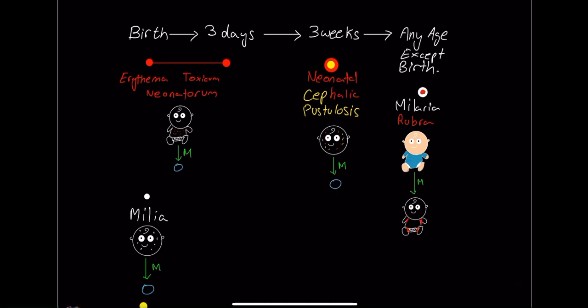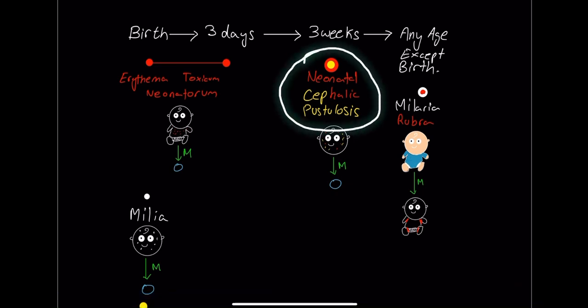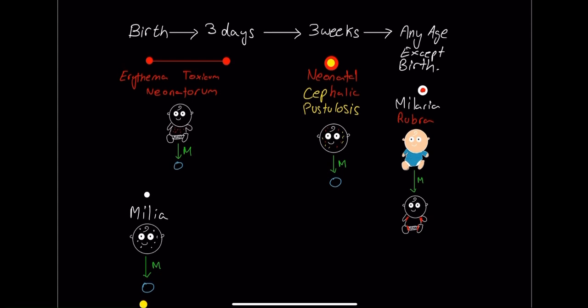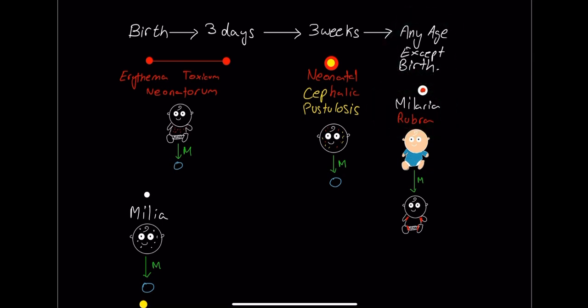Neonatal cephalic pustulosis is a condition, right, where you'll see erythematous pimples and then pustules as well, but you'll see it specifically at 3 weeks. So again, we're classifying based on time and we're classifying based on features. And last but not least, we have miliaria rubra, right? This specific condition you can see at any age except birth.